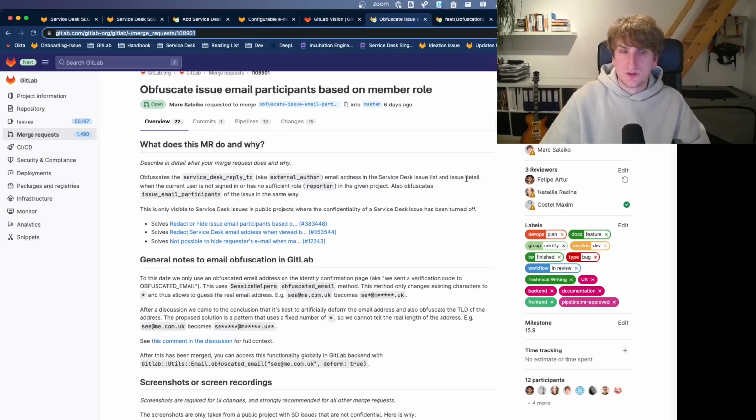The idea is to redact or transform the email addresses of those participants and the issuer email address if you do not have at least the reporter role for a project. That's especially useful if you have a public Service Desk, for instance, or Service Desk issues that are not confidential anymore for some reason.